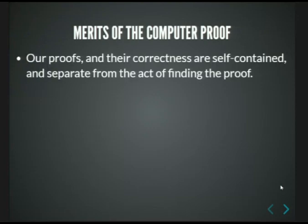So let me make some comments on the computer proof, what I think are its merits. Our proofs and their correctness are self-contained and separate from the act of finding the proofs. This is crucial. Formally this happens when you generate a proof certificate. But what a proof is and what finding a proof is should be completely independent acts. Almost anything non-trivial in this world is a sort of P versus NP instance. That is, verification should be much easier than discovery.